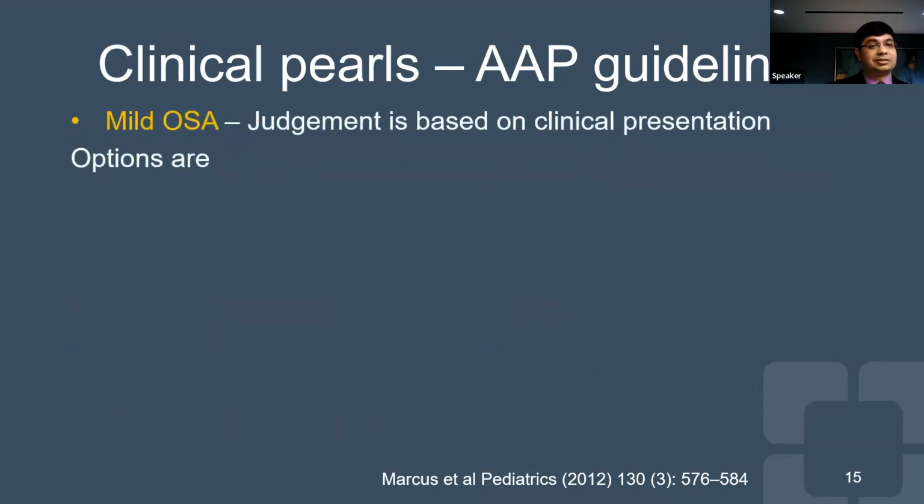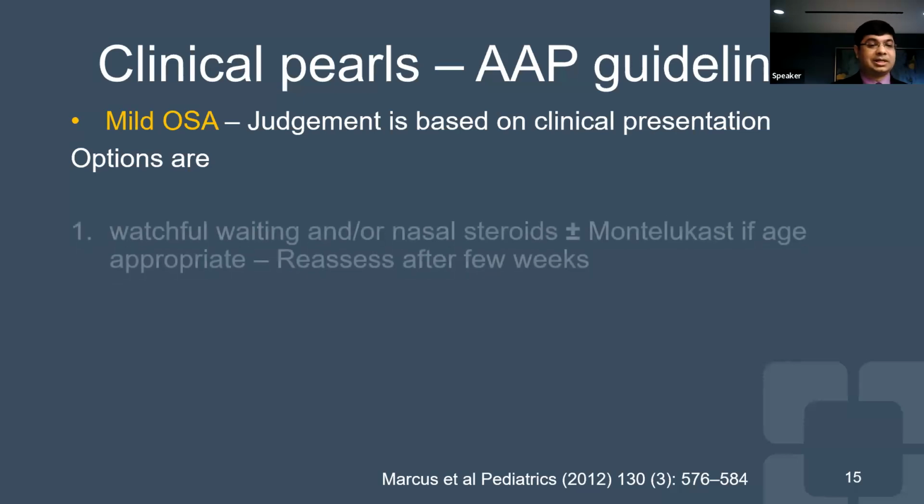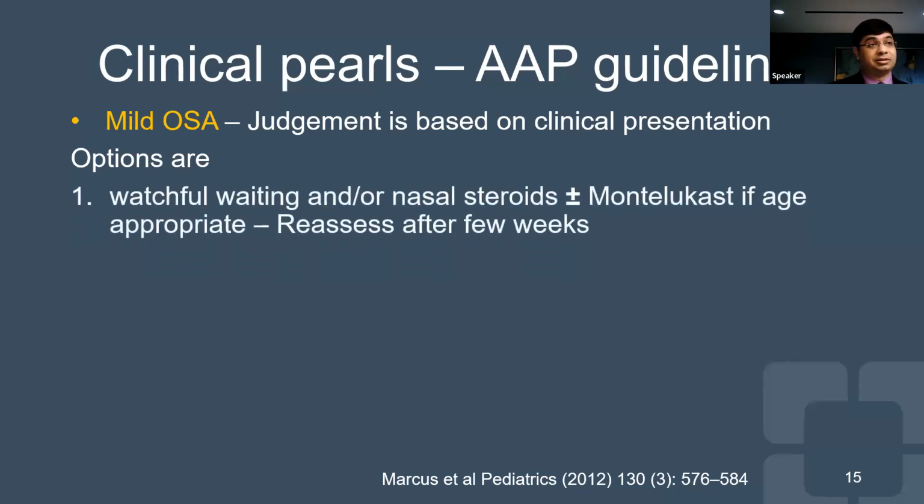For mild obstructive sleep apnea, judgment is based on the clinical presentation. Generally, by the time they come to sleep clinic, they are usually symptomatic, and therefore we tend to treat them rather than not treat them. Watchful waiting is still an option in mild obstructive sleep apnea. You have the option of nasal steroid and/or montelukast if it is age appropriate.